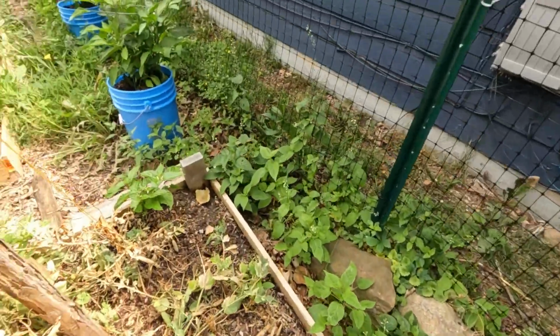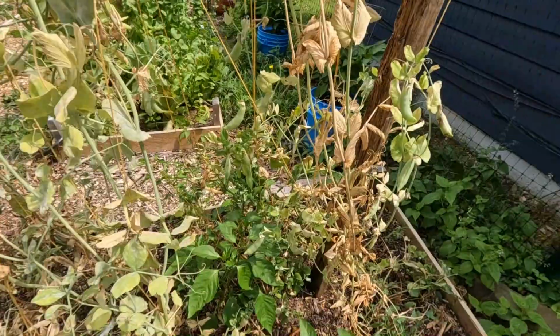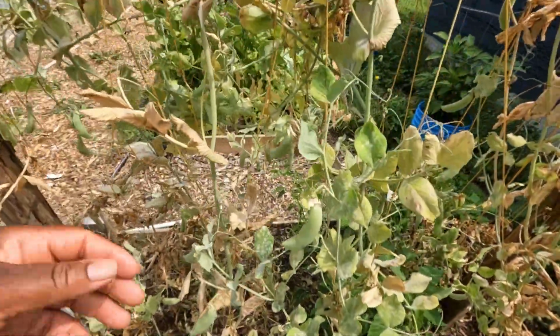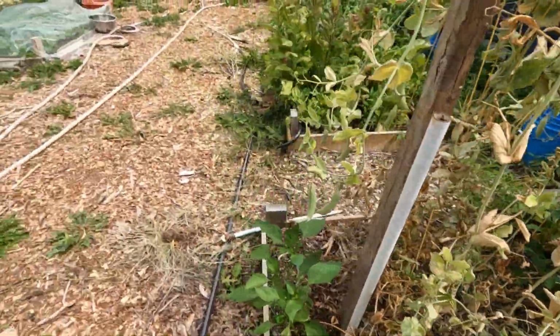I have my snap peas right here. They are dying off. They are dry. I just let them dry off so I can have more seed for next year. I have more peppers under there.